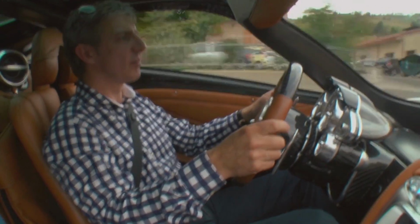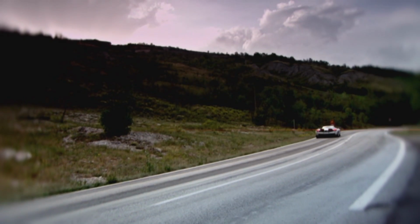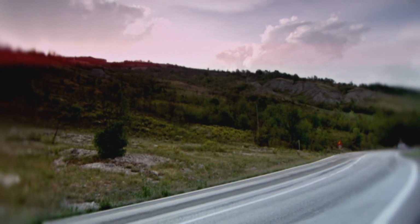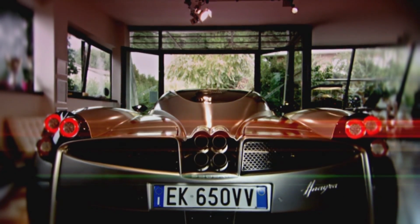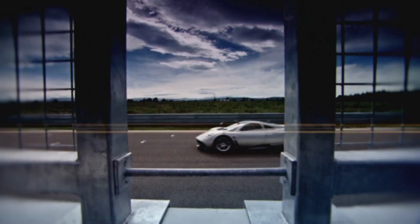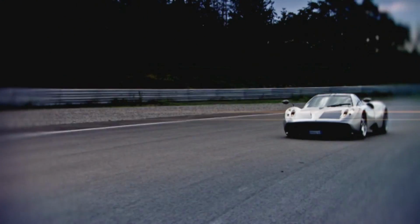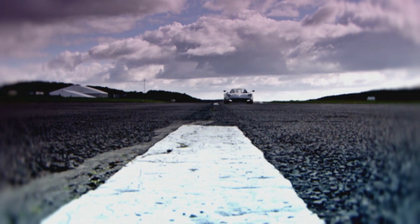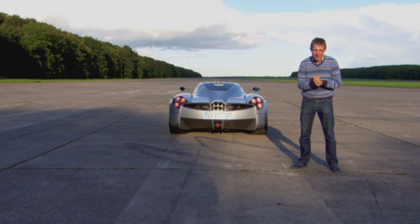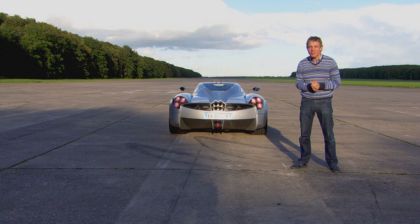The Huayra is noisy, aggressive and massively fast. But also refined, comfortable and airy. Pagani have managed to make this 730 horsepower monster easy to drive on the road. But I can't wait to see if that's compromised its ability to bend the laws of physics on the track. Let's see if this near £1 million motor can join Fifth Gear's exclusive 200 Club.